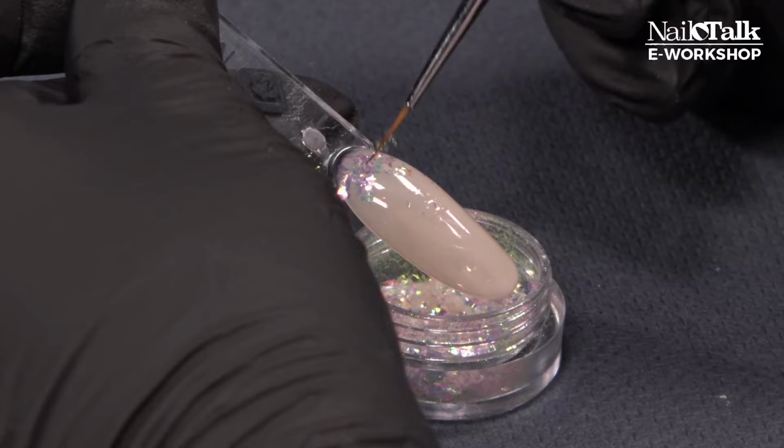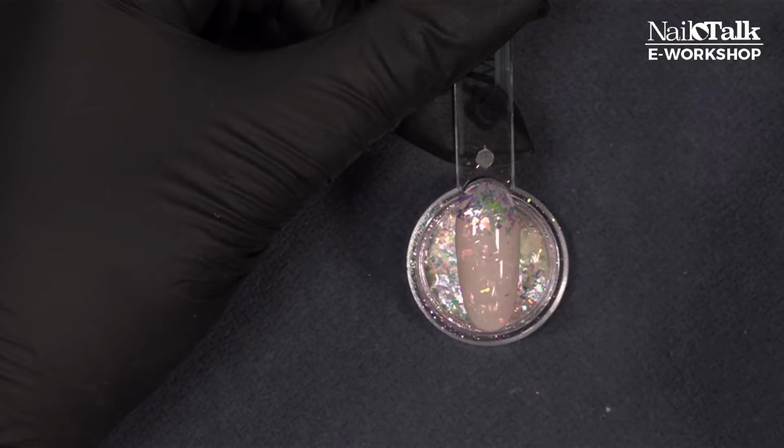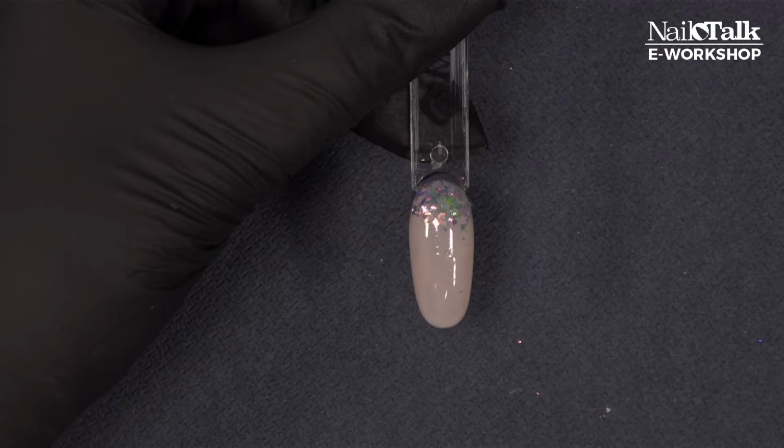And so, a little bit like that. It's also cool how you see the jar of chameleon flakes underneath your tip. Yeah, and it shimmers through like hidden gems. Oh, I want to wear it like this. Okay, so it's on it.